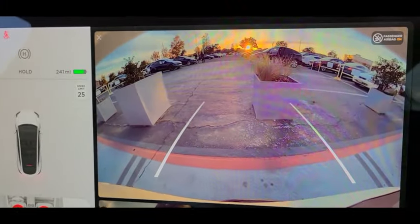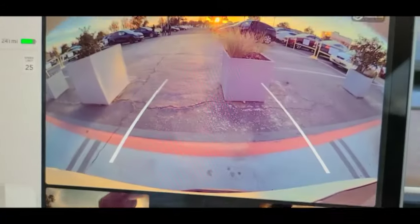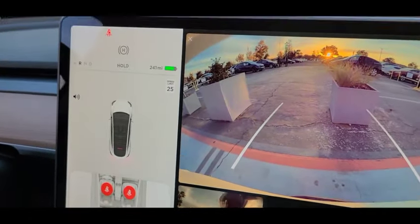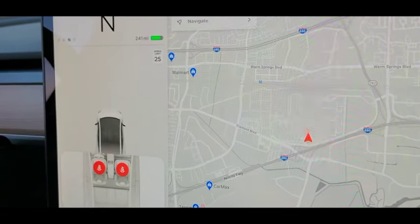And you get 3 camera angles. Right now I'm on reverse. Then all the way down is drive, and the button on the end puts you into park. And then partway is neutral.